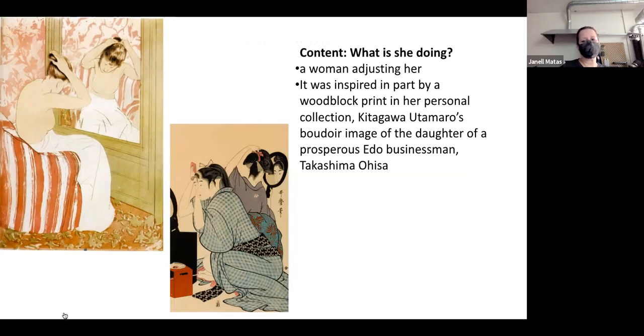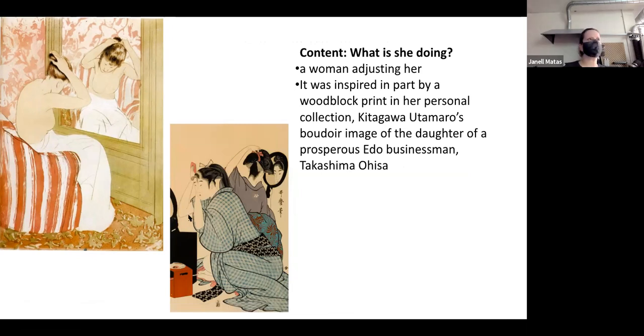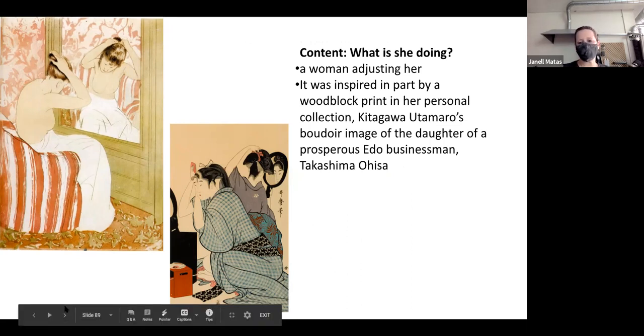What is she doing, right? Have a look more at the sunset. She's fixing her hair. We have a lot of Japanese prints of the same day doing exactly the same thing. I shouldn't say at the same time here, of an earlier time period, but they were common in this time period.